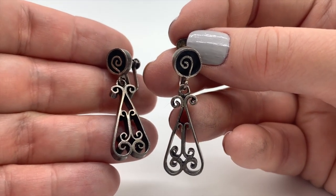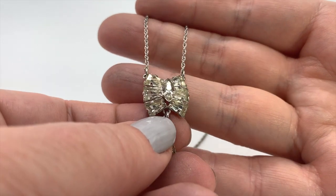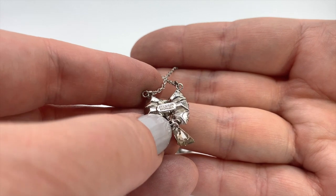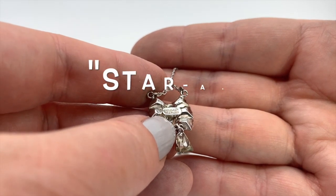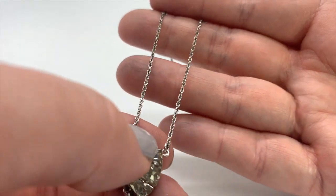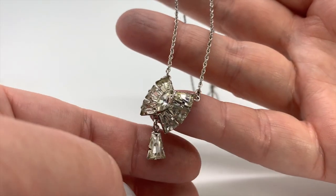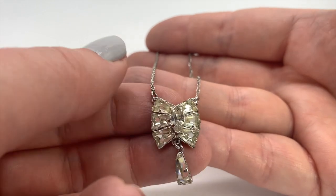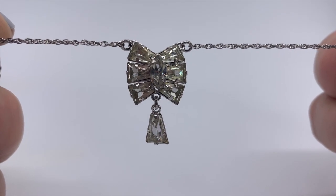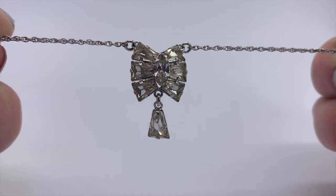Pretty items though. Here's a sweet little necklace. How much do you love this? And this is clearly signed Star Art Sterling. So that was a company that existed from the 40s to the 80s. There's a very strong collector's market for this name brand, and you can see why. Yeah, this is just a beautiful necklace. Look how pretty that is. Don't you love that one?